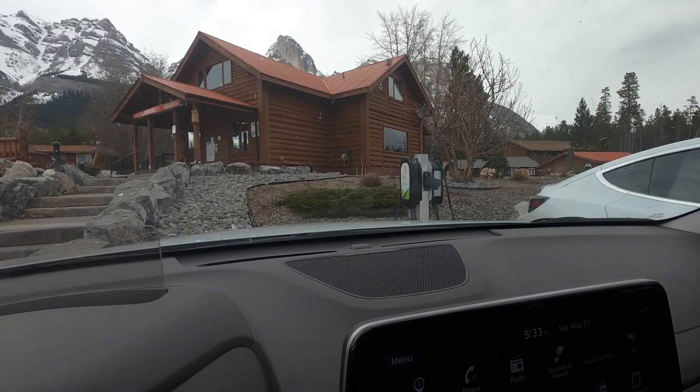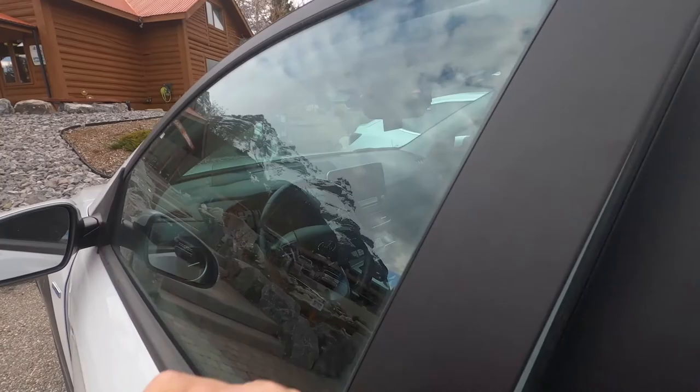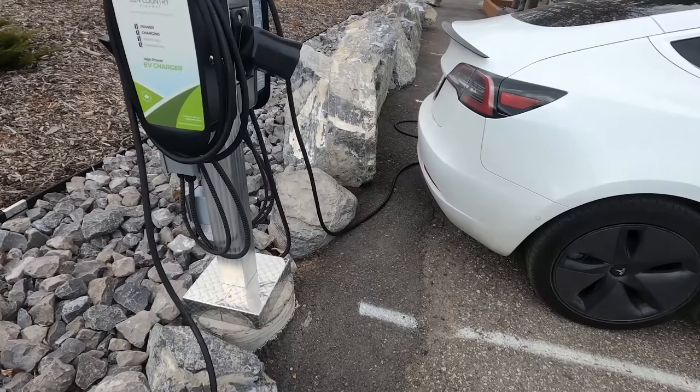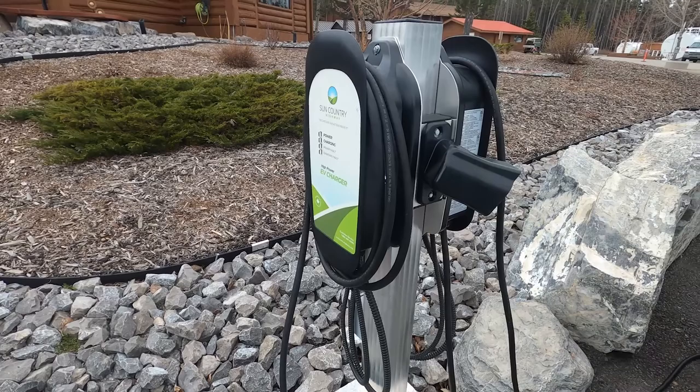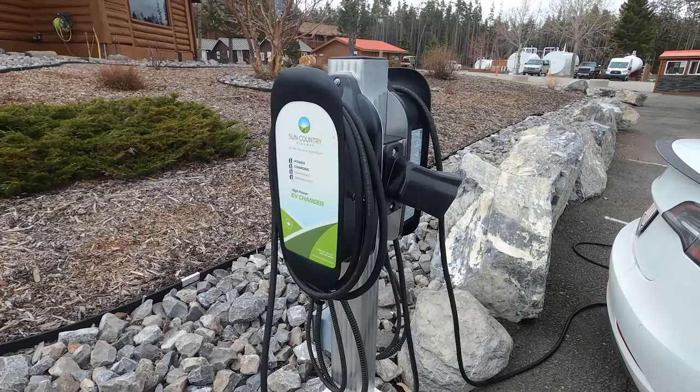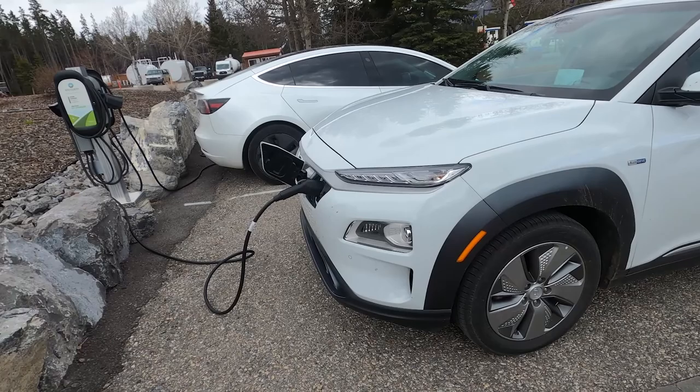This specific charger is basically doing what is known as power splitting. So as you can see, I'm plugged in here and Model 3 is plugged in over there. Pretty sure the two chargers share a 6 kilowatt power source, and if both are charging at the same time, then you get 3 kilowatts each. So if you're planning on charging here for longer periods of time, just know that if two vehicles are charging, then you are splitting power.